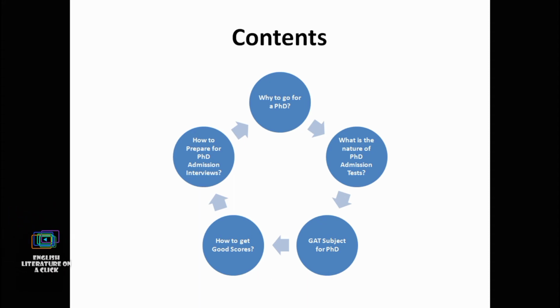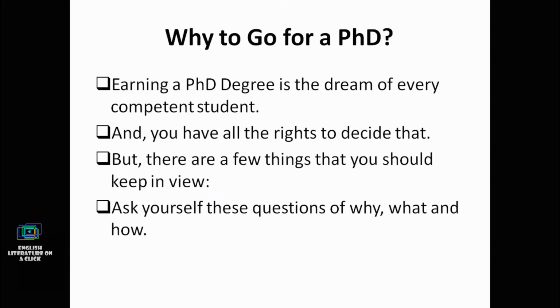What is the nature of PhD admission tests? And then we will have some discussion on CAT subjects, the CAT subject for PhD, how to get good scores in the CAT subject and in PhD admission tests, and how to prepare for PhD admission interviews. So these are four or five things we are going to discuss in today's discussion. The first thing is to ask yourself a question: why to go for a PhD?